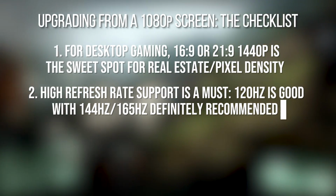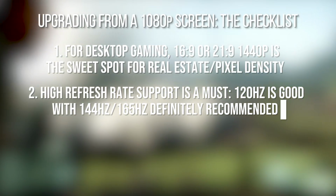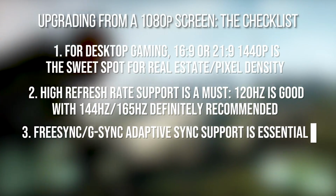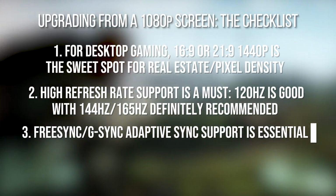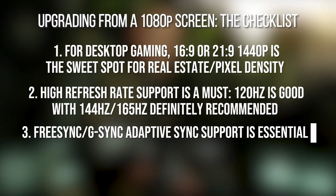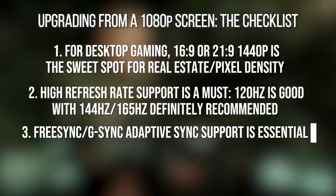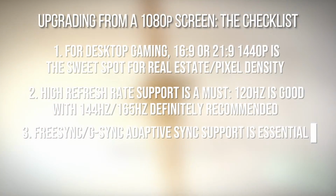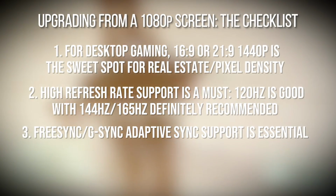Third spec point I consider essential in a screen upgrade: adaptive sync support. FreeSync, G-Sync, G-Sync certified FreeSync. There are several flavors, but suffice to say it's a must, especially on demanding AAA gaming content where performance can vary pretty dramatically. This keeps things smooth and silky and tear-free.